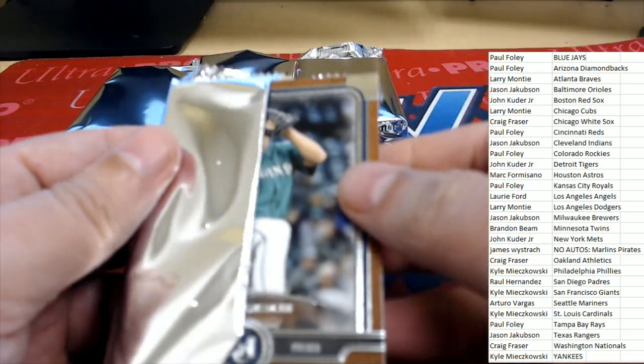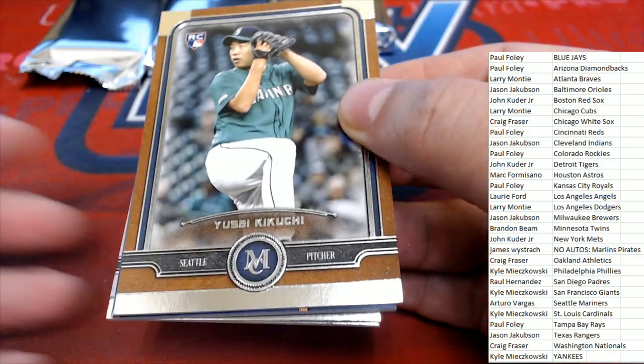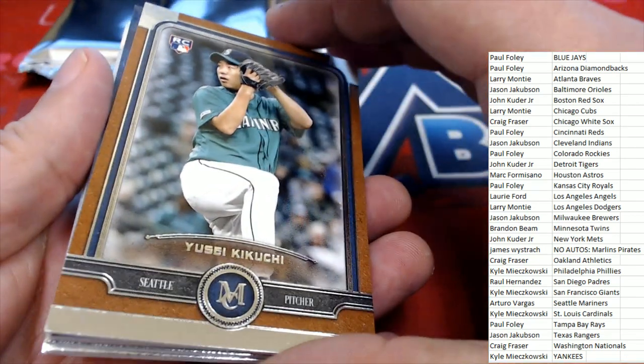Hit number one, the very first hit that we have coming out of our box break, is a nice rookie card for the Mariners owner. So this is nice, Arturo. Let's see our first hit.